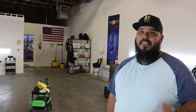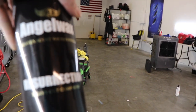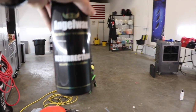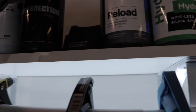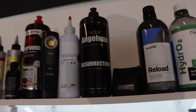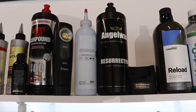And then what is Resurrection? Is this their Angelwax? Is this their heavy cut compound? Yeah, it's their heavy cut compound. How does it finish down? It actually finishes really well. It doesn't leave a lot of haze or anything like that. It almost finishes down like a polish. You can remove heavy defects and it still produces that really nice gloss.